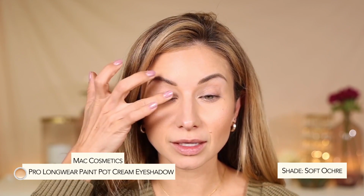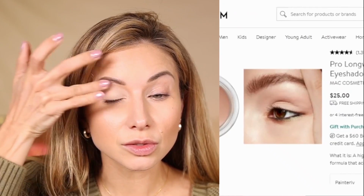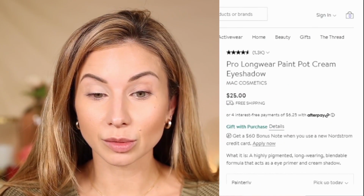Okay, so first I'm gonna go in and apply a little bit of primer. Today I'm using the MAC Paint Pot in the shade Soft Ochre, and I'm just using my finger to blend this into the eyelid. I'm gonna take it up to the brow.